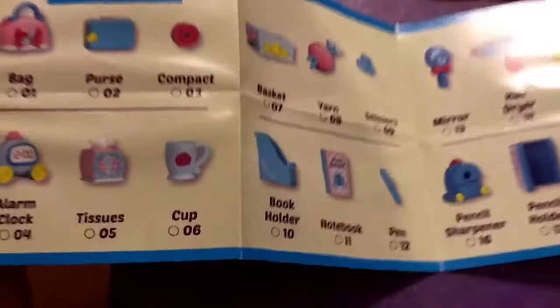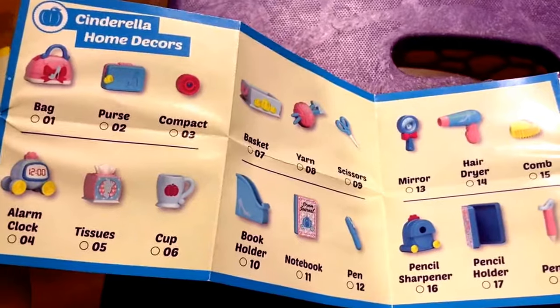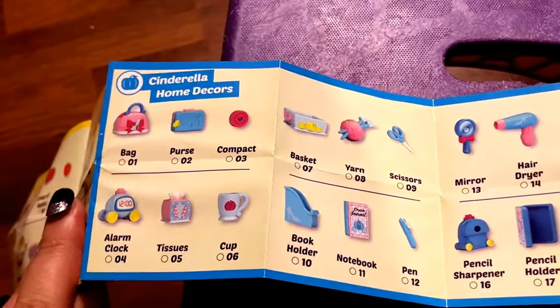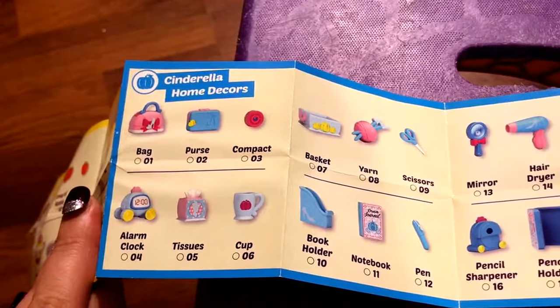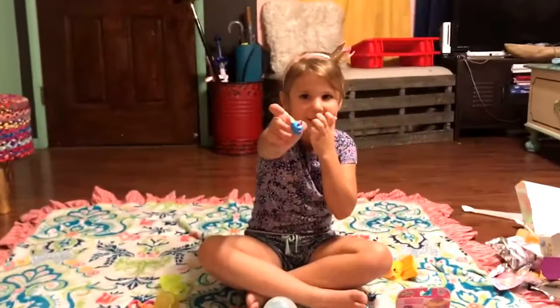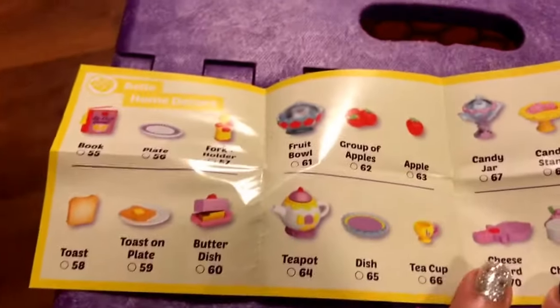Okay, here we are. We're on Cinderella Home Decors. So we got the Cinderella one first up, and my gosh, it's a stool? Is it a pencil sharpener? Does it have two little yellow dots in the front? Yeah. No, it's the pencil sharpener. Oh! You got the pencil sharpener. That's super cute.